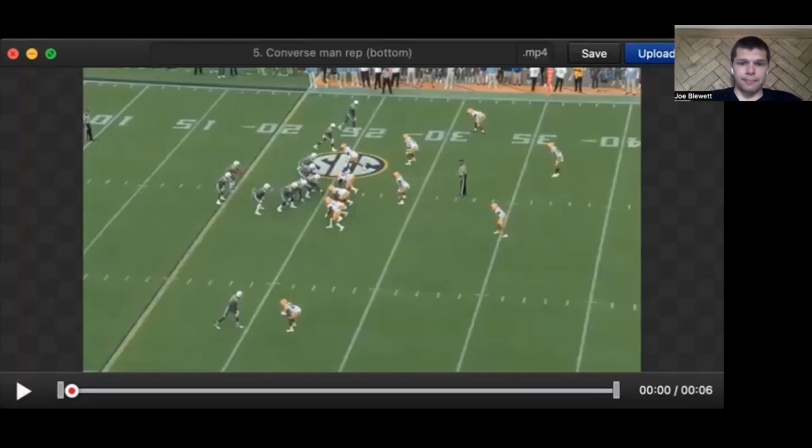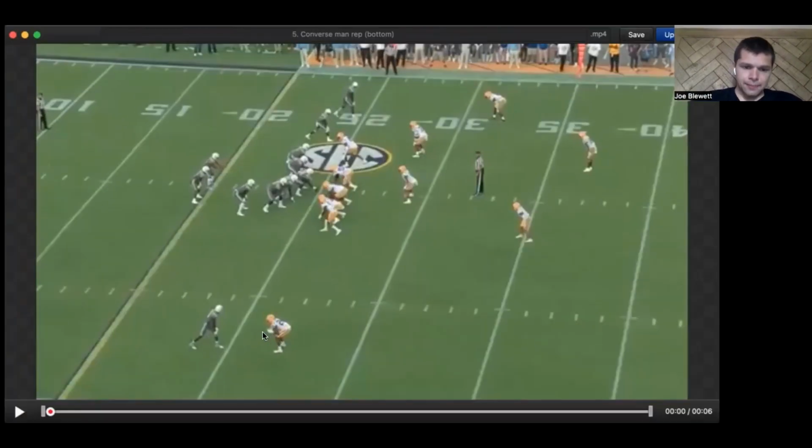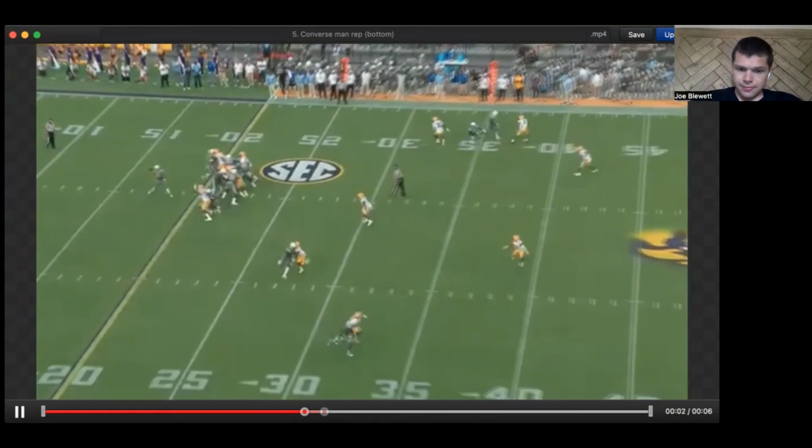Converse man rep bottom, good stance, good bend, good hand carriage. Let's watch. Slightly inside leverage.